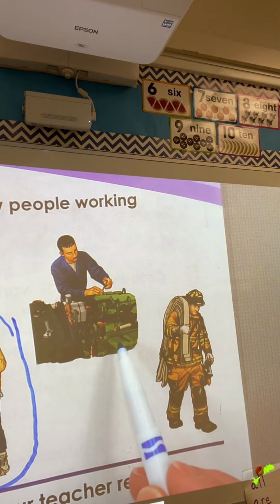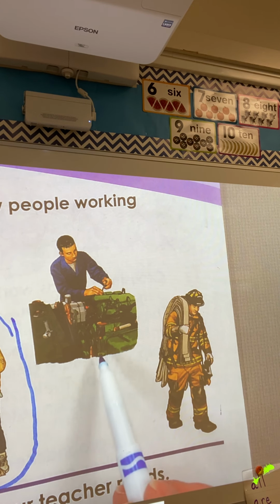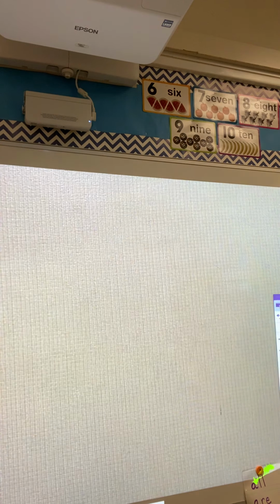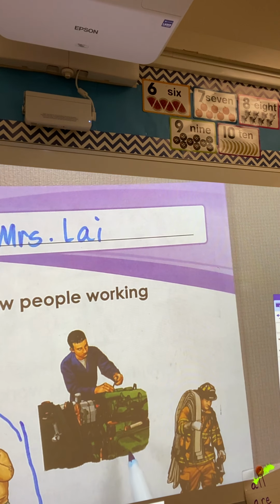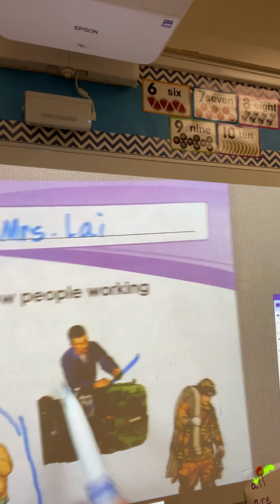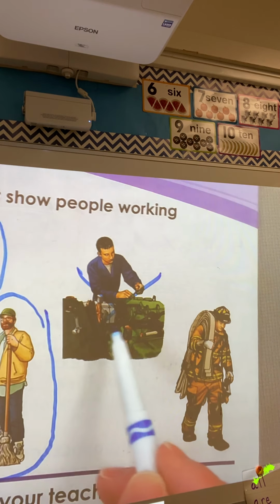What about the groundskeeper? Does the groundskeeper, no, that's not a groundskeeper, is it? Hard to see what that is. It looks like somebody fixing a motor. I'm not sure that that's really a school thing right there. So I'm gonna cross that out. Not sure that that's a school thing.